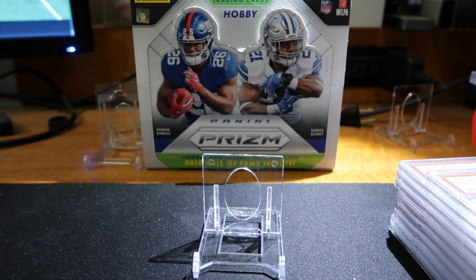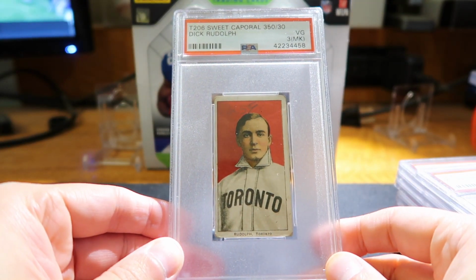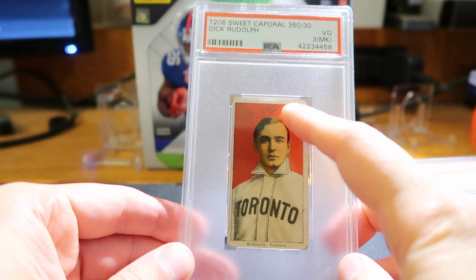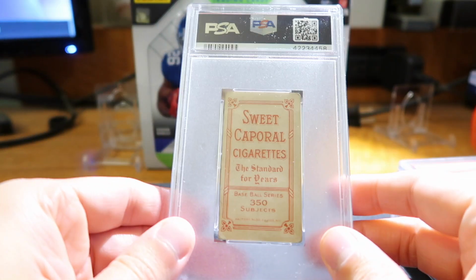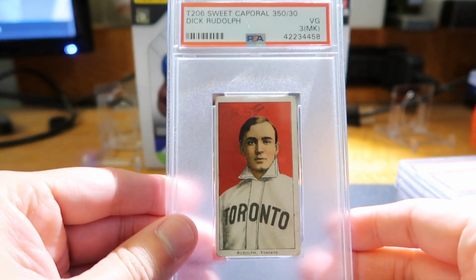All right, and last but certainly not least, a pleasant surprise for me. Again, T206, but this is a Sweet Caporal. So this is a 350-30. So Dick Rudolph from Toronto. The biggest thing for this one is it's a VG3, and obviously it's got the writing up there, but it's got a nice clean picture. Pretty good looking card. The back's pretty clean as well. So pretty nice. Some pretty good pickups.